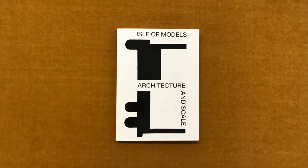Today I'll read a text by Christophe Van Gerrewey from a book titled Isle of Models, Architecture and Scale, edited by Nadja Maillard and Cyril Veillon and published by Triest Verlag and EPFL. Seven aims and claims of the architectural model.